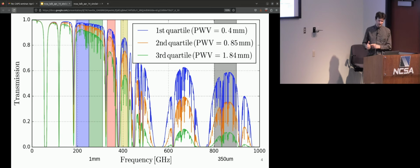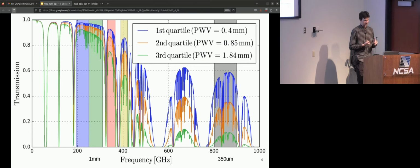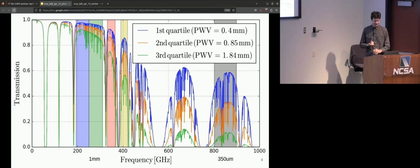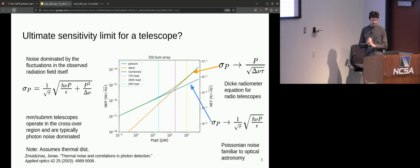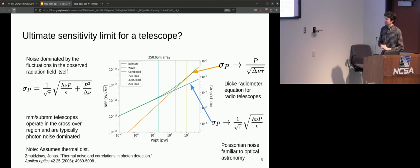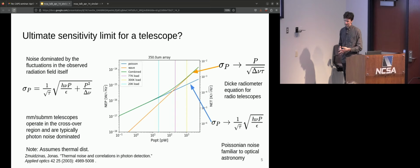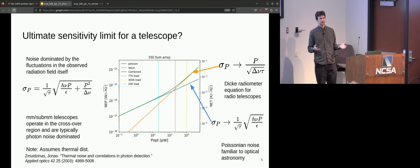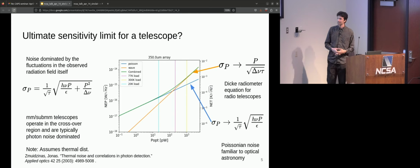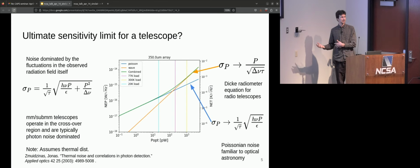So once you've maximized this, you've built your telescope in the driest and highest place you can, and you are making sure you're doing everything right there, you have to ask yourself, what is the actual ultimate sensitivity limit for a telescope? Once you're assured you have the best spot, can you actually show that you can get near this ultimate sensitivity limit? And what actually is that limit? Well, actually, the limit is from the light you're trying to observe itself. So the power fluctuations on the incoming radiation field, when those are dominating your output signal, that's when you have achieved background limited sensitivity.